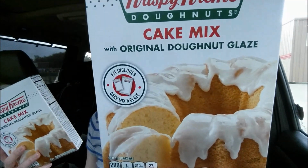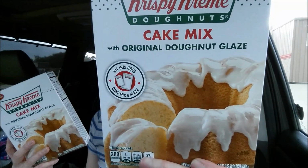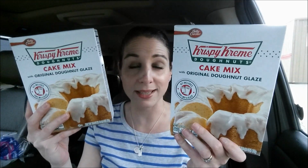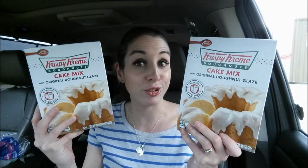original donut glaze. And this is Krispy Kreme Donuts Cake Mix. The kit includes the cake mix and the glaze. So it's like a Bundt cake mix, and it seems like it's pretty easy to throw together. You need water, vegetable oil, and eggs. And I thought this would be really yummy as just a Bundt cake with some vanilla glaze on there. I mean, you cannot go wrong with that. So it's by Betty Crocker, and I went ahead and got two boxes of them since they had them at my store. Again, didn't see the chocolate, but I was happy to find this original donut glaze.